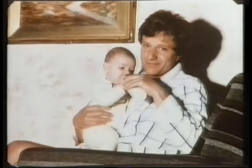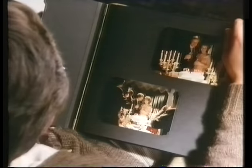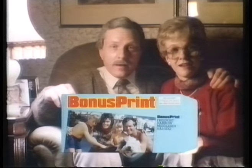Trust BonusPrint with your memories. Look out for our envelopes through your door, at the post office, and in magazines everywhere.